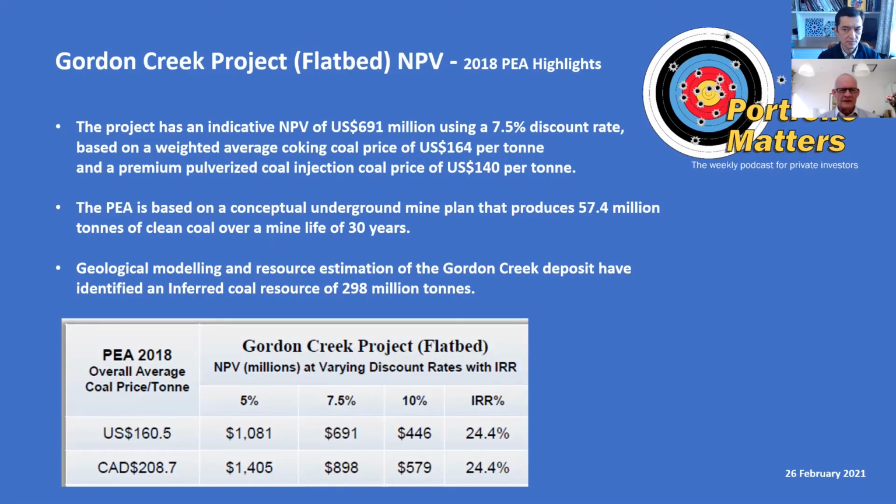Gordon Creek Flatbed has an indicative NPV of 691 million US dollars, again using a 7.5% discount rate, based on a weighted average coking coal price of $164 per ton. Again, same caveat about the pricing. They have a conceptual underground mine plan producing 57 million tons of clean coal over 30 years. And geological modelling and resource estimation of the Gordon Creek deposit have identified an inferred coal resource of 298 million tons, i.e. significantly bigger than is currently in the calculations.